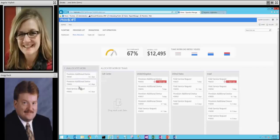Maybe these are exceptions. Sequence has the ability to automatically assign to groups and resources based on roles, based on experience, et cetera. And quickly you can see that my costs are actually a little bit overloaded. They have about 32 hours in overload here. So we need to shift some requests over to a different center to make sure that our SLAs stay in line.